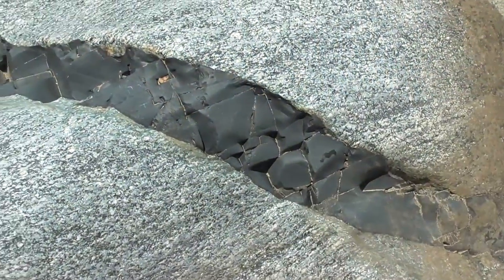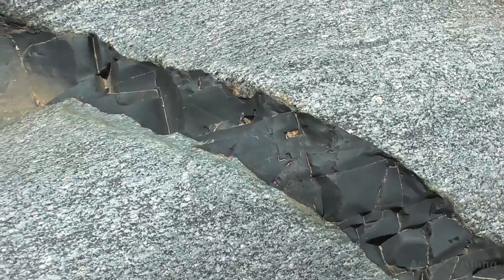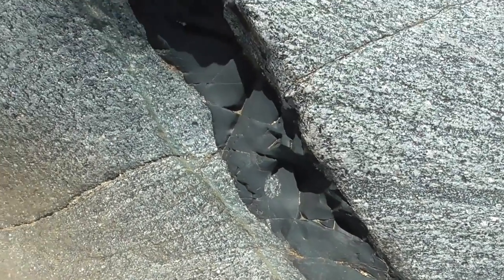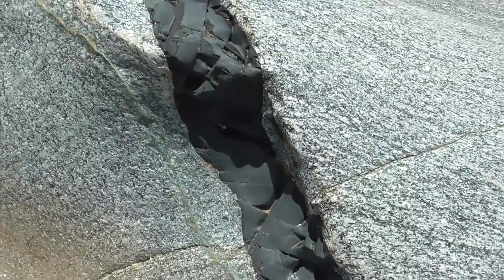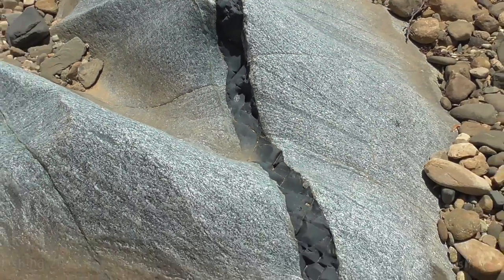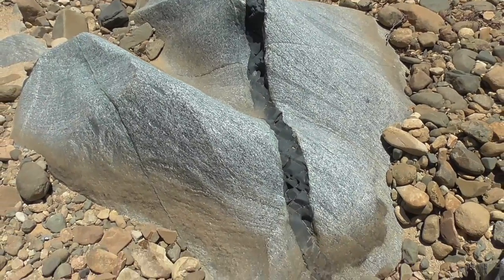This is cool. It's like one rock that's split in half, and another rock deposit has formed in the crack. Look at that. I find things like that pretty interesting.